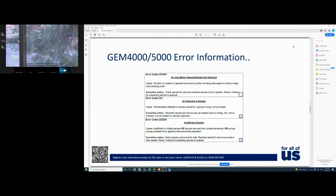Okay, and then with your gems, not sure how many of you have gems floating around, but these are the sort of errors you'll get on your gems. You can get air slugs, air detected in the sample, insufficient samples. With those emails we send out, we'll attach the correlating error information PDF, and then we'll tick the box of whatever one has come up under your StaffLink ID.